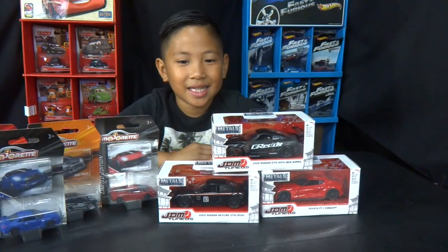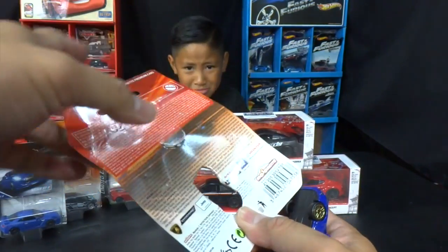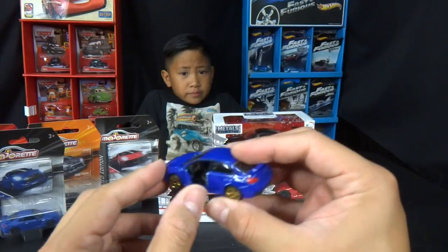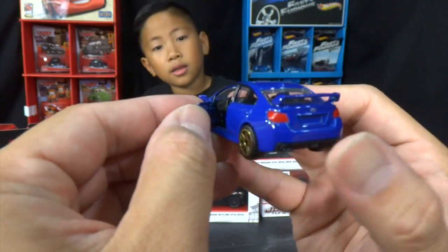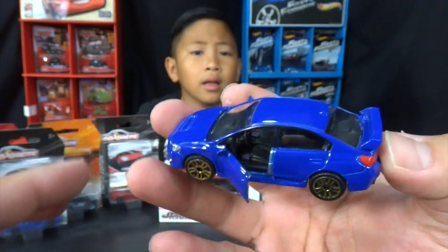They put these notches on them for easy open, I guess, but you have to tear it up. So here is the Subaru. Does the door open? The door does open. It's very thin. Check how thin those doors are, which is nice, but I'm pretty sure these are going to break if it's played with a lot.